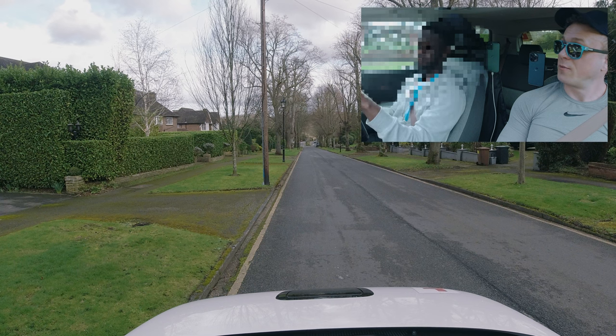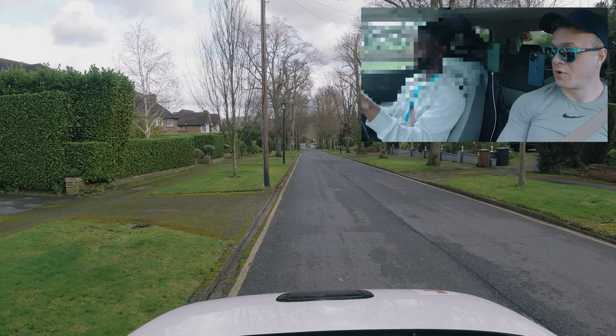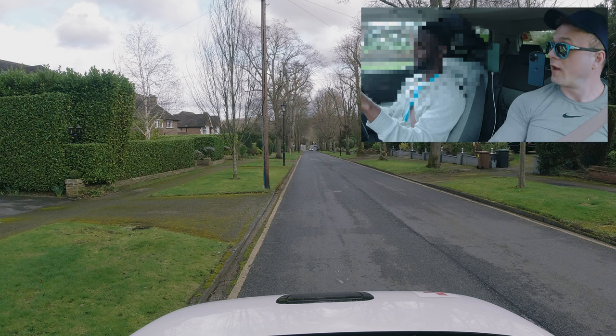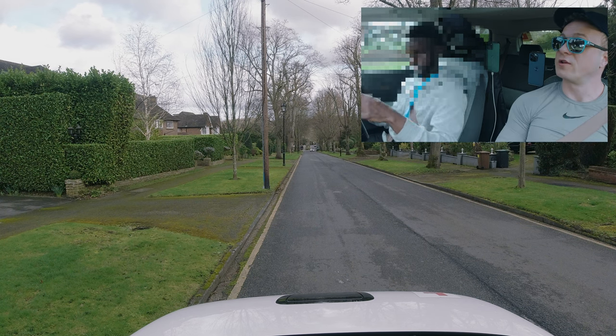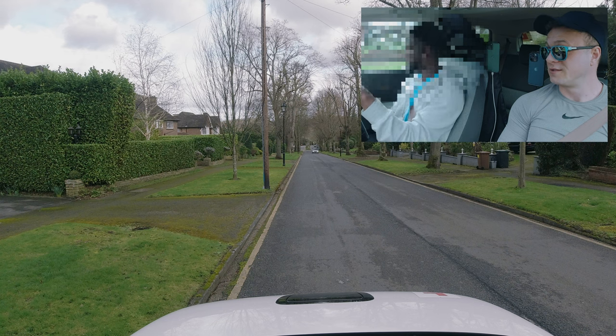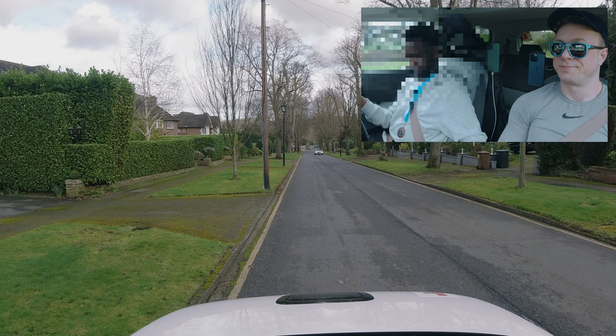All right, so we'll be doing the maneuver. When you're ready and it's safe, we'll drive on. Don't worry about the yellow line or the driveways. I'd like you to pull over and stop anywhere on the right side of the road.